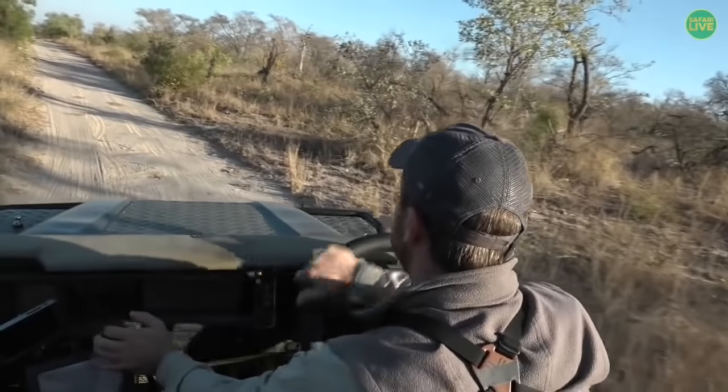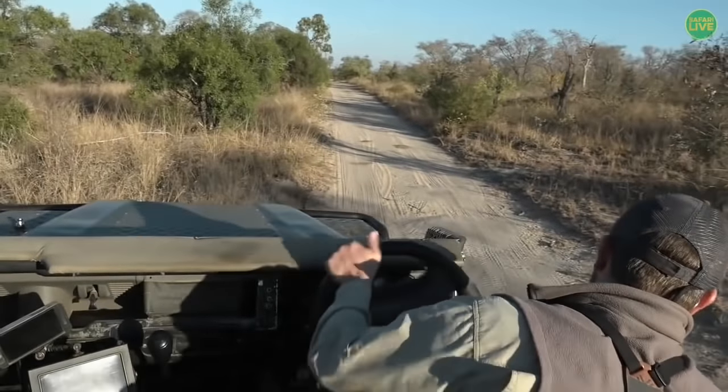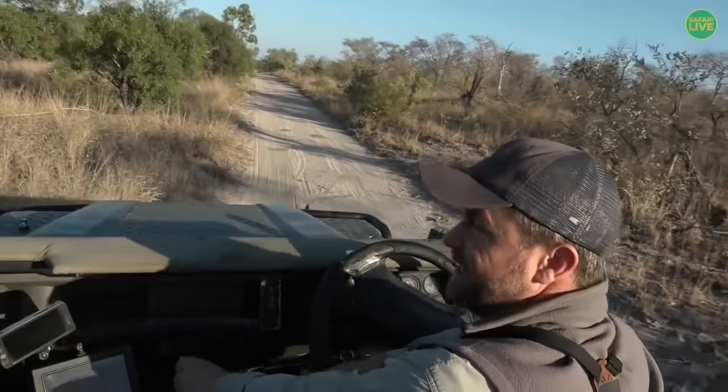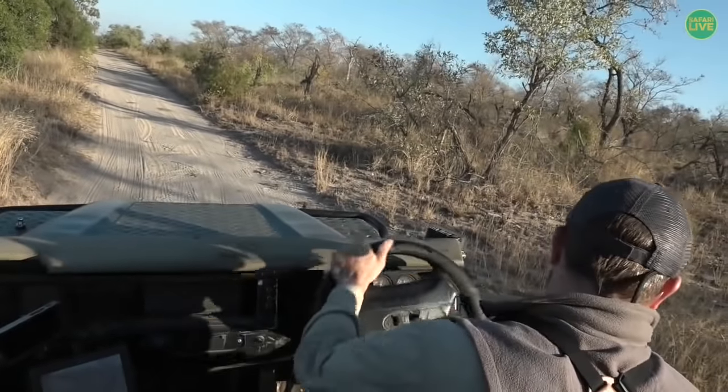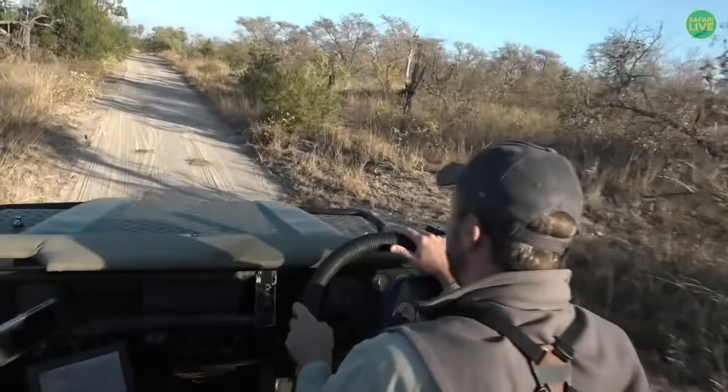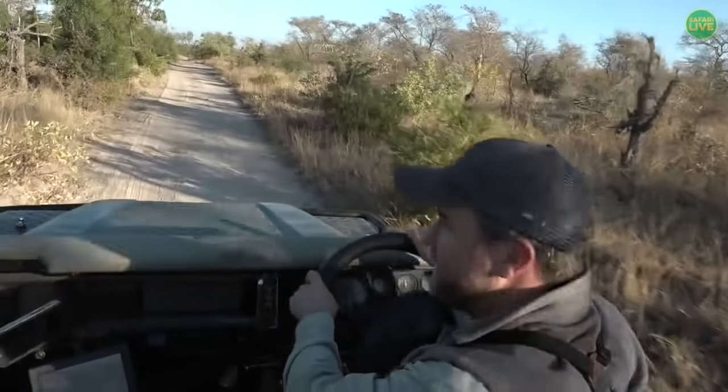Ooh, what have we got? We've got some tracks. Nothing that important. It is an old hyena track that was moving in and out. We look in the sand all the time for tracks of animals that are moving around.